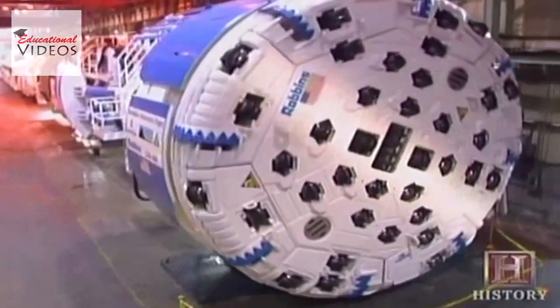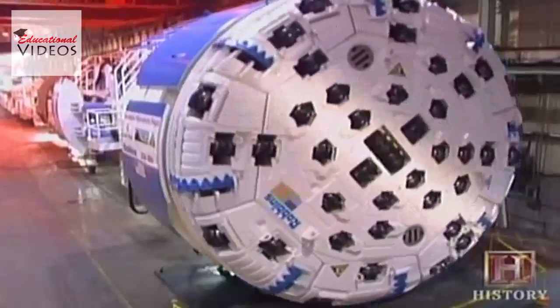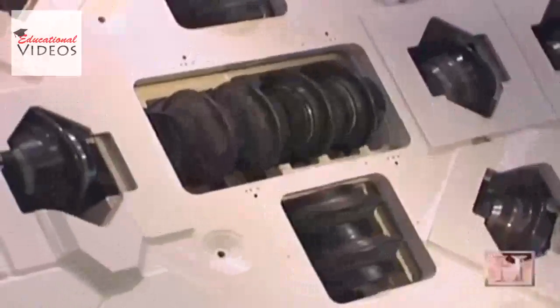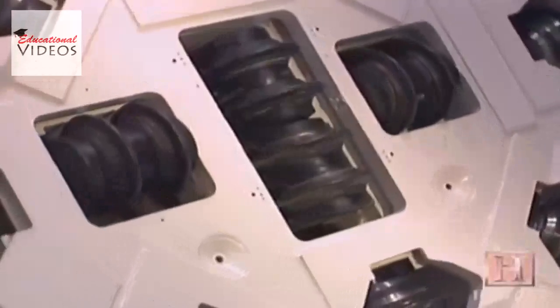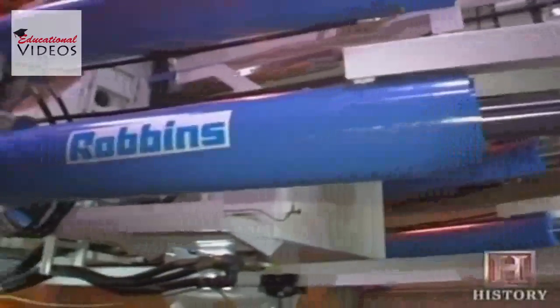Doing the cutting is a 24-foot diameter drill head that runs on 10 450-horsepower motors. The drill head features 46 19-inch teeth that will shatter rock at a rate of 25 feet an hour. Although electrics power the drill head, it's the hydraulics that makes the cutting possible.